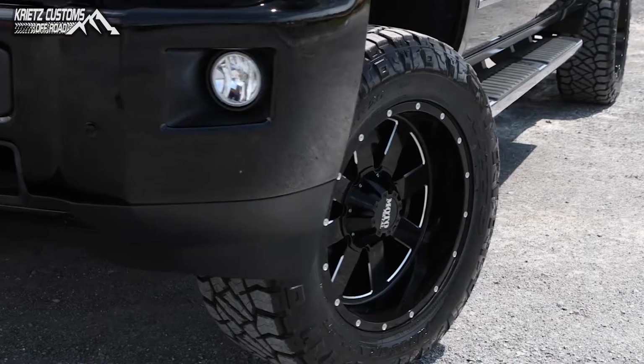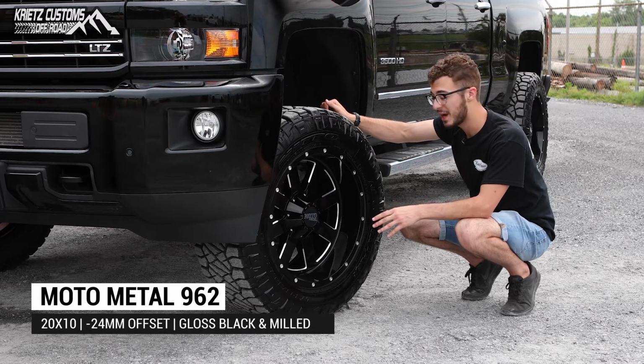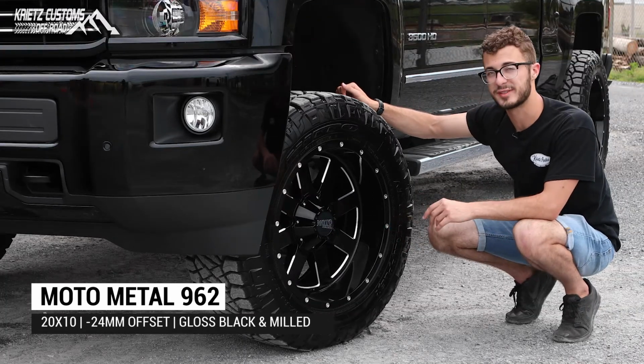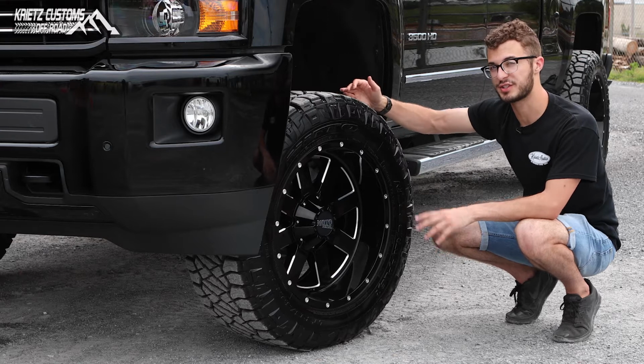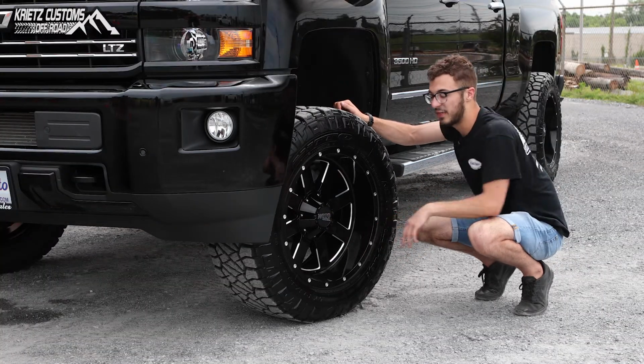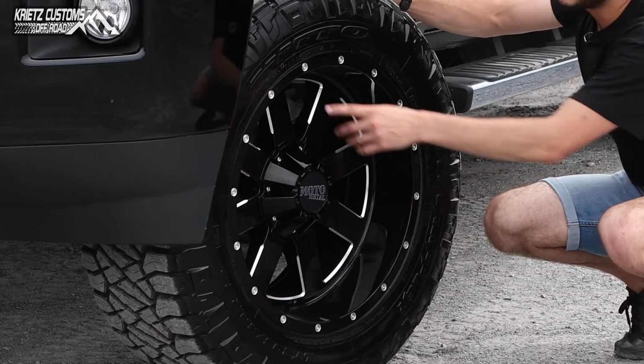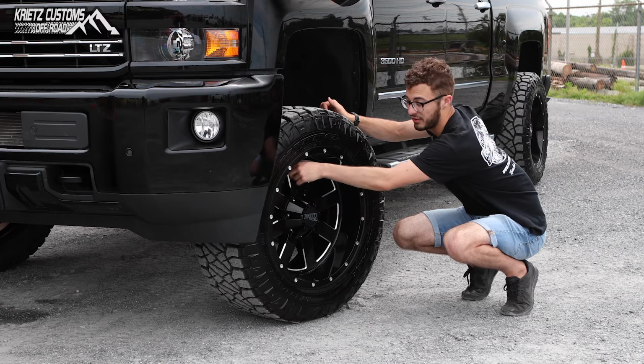The wheel's gonna be a 20x10 Moto Metal 962. The finish is gloss black and milled, and it has a negative 24mm offset. That's gonna push the wheel out from the truck just a little bit, giving it a slight aggressive look. It is also gonna have a 3-inch lip because of the offset. The millings on this are gonna be on the rivets and on the top of the outside of the spokes.